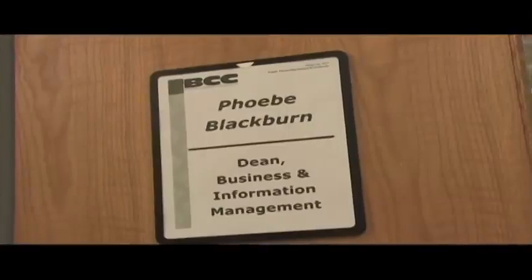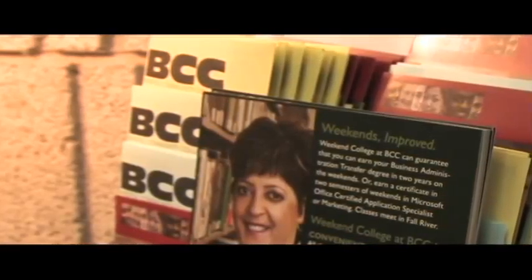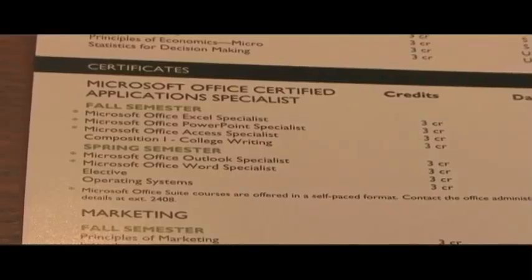Phoebe Blackburn, Dean of Business and Information Management, says the concept of weekend college was based on student input and examples of success at other community colleges. Our concept was to offer a two-year degree program that could be finished in 2 years by a student who so chose to do it that way, which meant 5 courses per semester. So we decided for weekend college to offer every course in semester one in the fall, first fall, and then in semester two, in the spring semester, we would offer the spring courses.